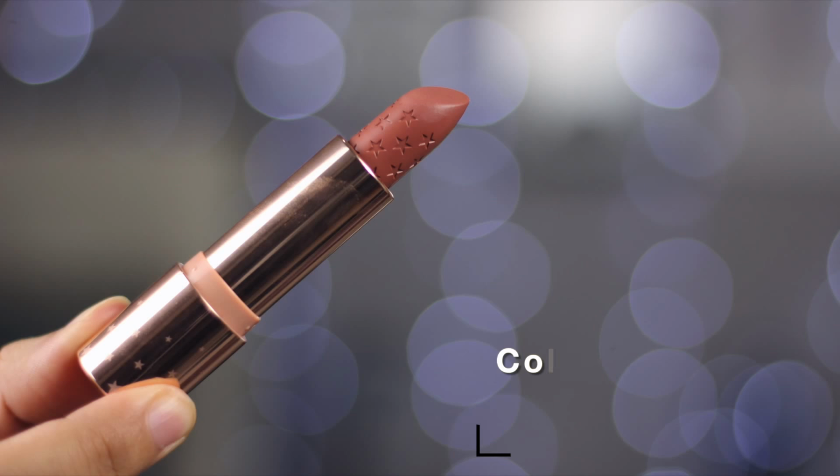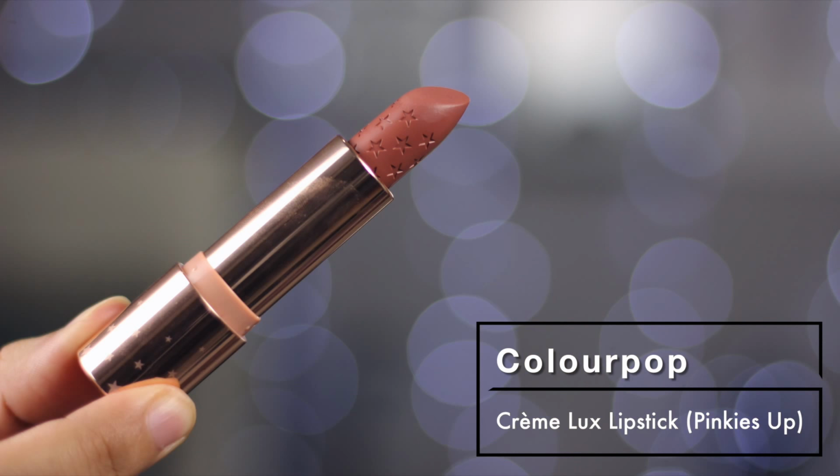But I think for most people, nude lipstick is the best one for school or for an everyday makeup look. And the nude lipstick from Colourpop that I currently love is the one in Pinkies Up. It's in their cream version and it looks like this. This is more like a brownie nude, I think.